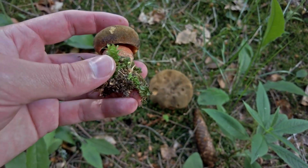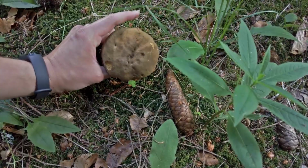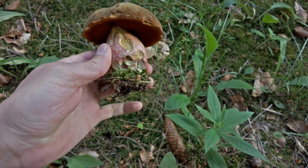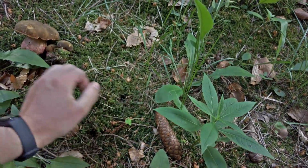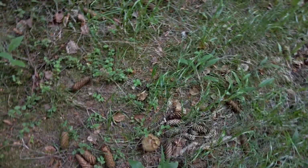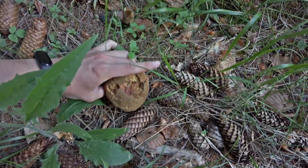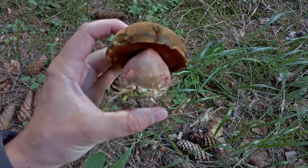Again, a very lovely one. And the big one. This is probably the nicest one. Looks very good. A little bit damaged by slugs, but it's actually much better than I would expect now. I like when they are quite fat, like these 2 big ones.